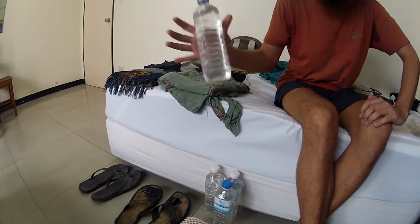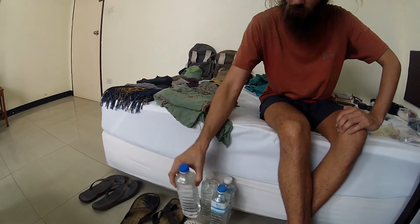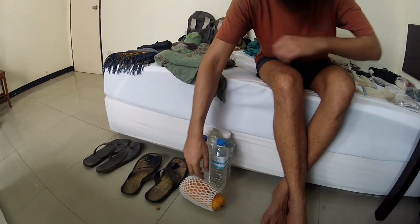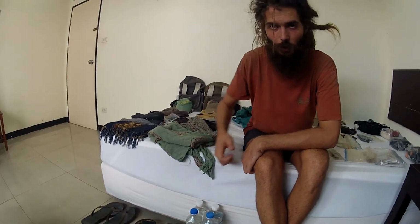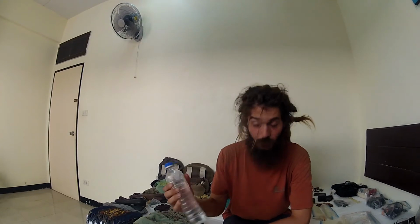Of course, you're always carrying water and food as well. This isn't much. Usually we carry lightweight backpacks, but we always have a big bag of food, right? Our next meal, and always as much water as possible. We never want to be caught out without water. Dehydration is not nice, and the tropics are so hot. You want to always make sure you've got water and fruit.